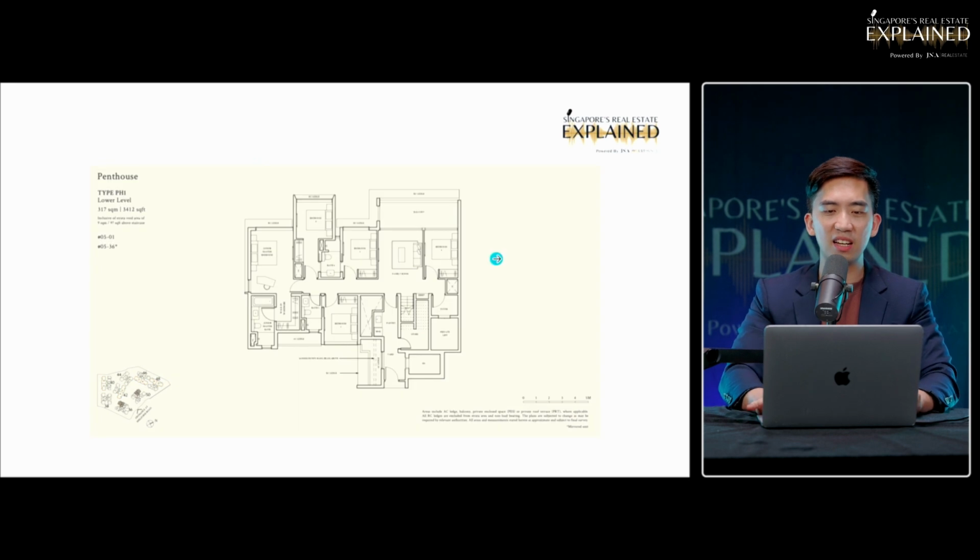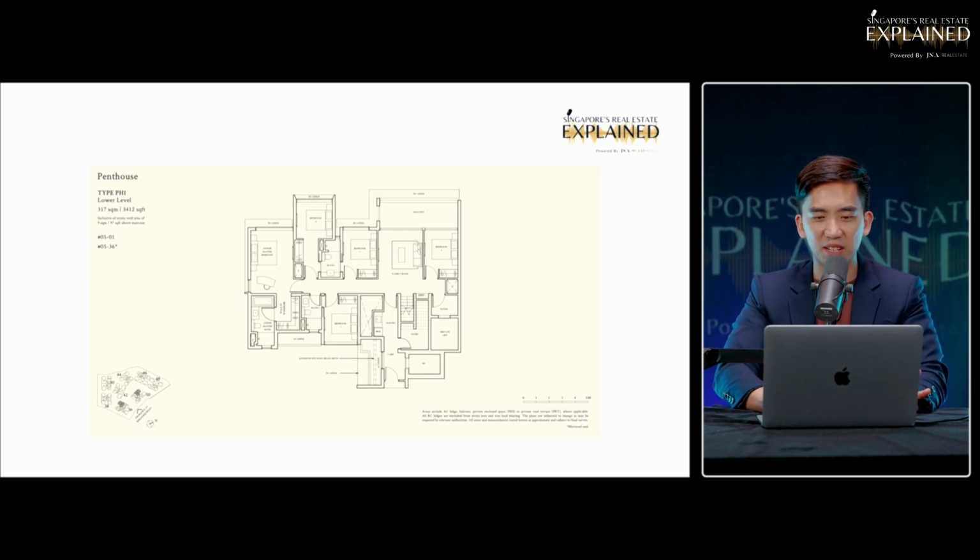All right. And last but not least, we have something very interesting, the penthouse, which is a very interesting concept.